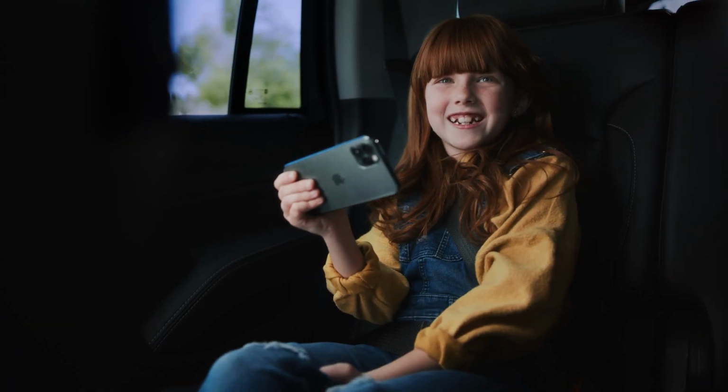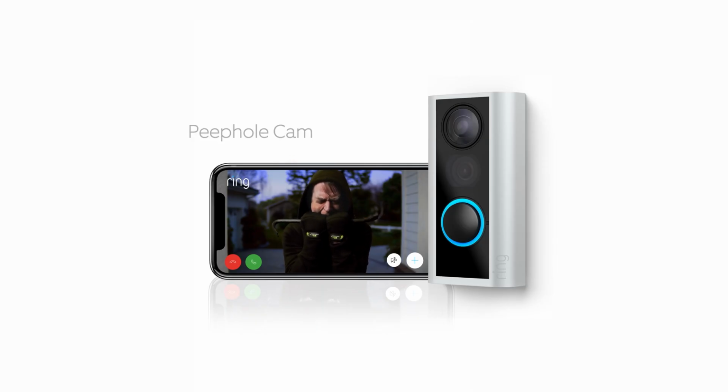Daddy, we got another one. Put burglars out of business and protect your home with a peephole cam by Ring.